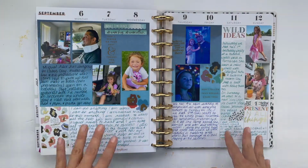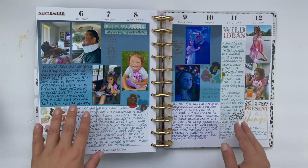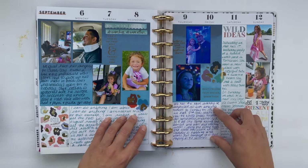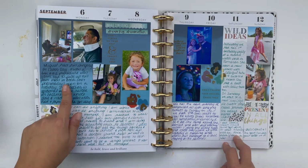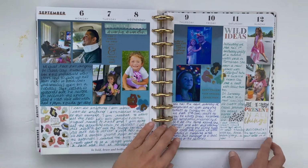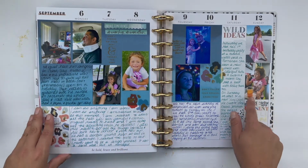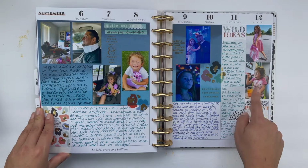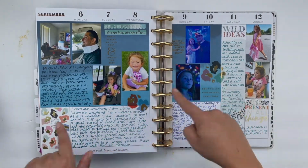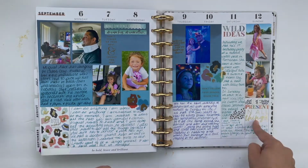So scrapbook paper, long stickers, all the stickers here are from Happy Planner, but then you can see that teal ink, the blue, the teal again, and then black to show up on this. So we have just different things. We went to Disney on Ice, we had birthday parties, and there's when we went to that Jeremiah's Italian ice shop. I love this colored leopard print. That's how I had all of these go together.